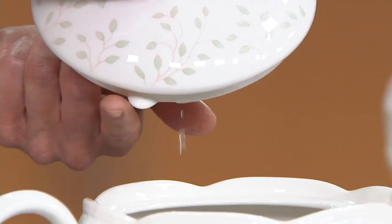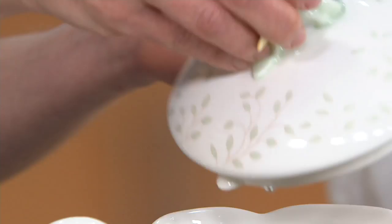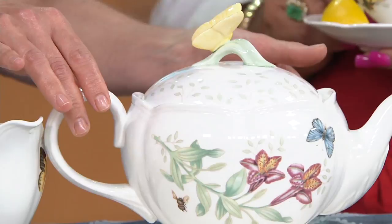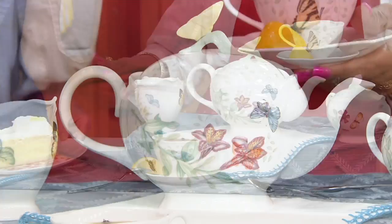This little lip sticking out there, when you stick this in, you can be sure that when you go to pour your tea, the lid is not going to fall off with it. That's a pet peeve of mine there. I know. Oh, look at what you did over here. Now you've got this larger plate with a great piece of pie, and you've got some cookies over there.